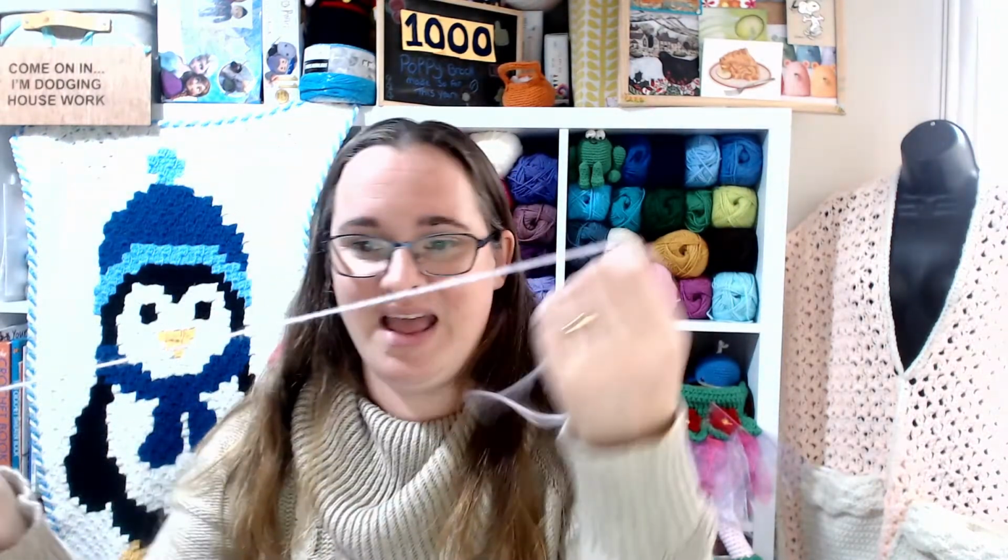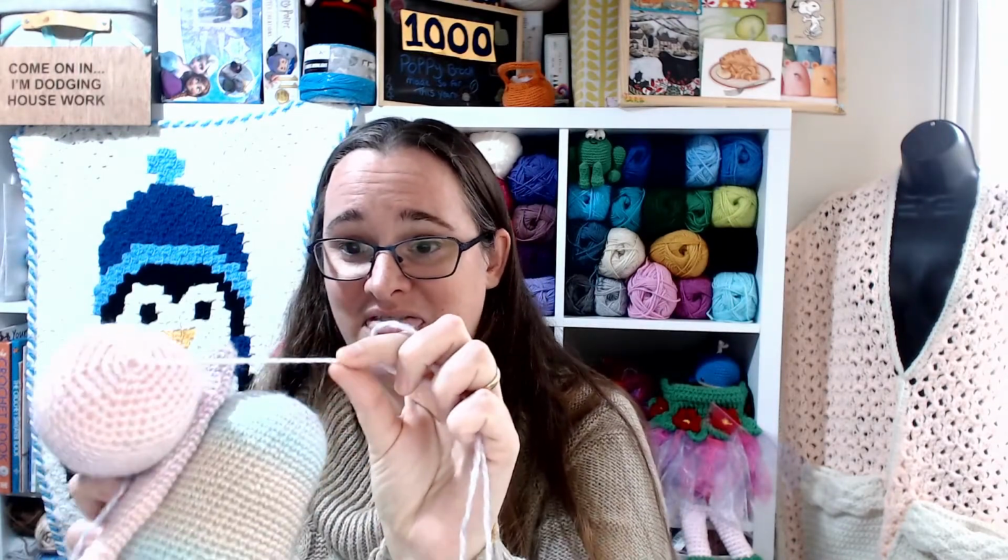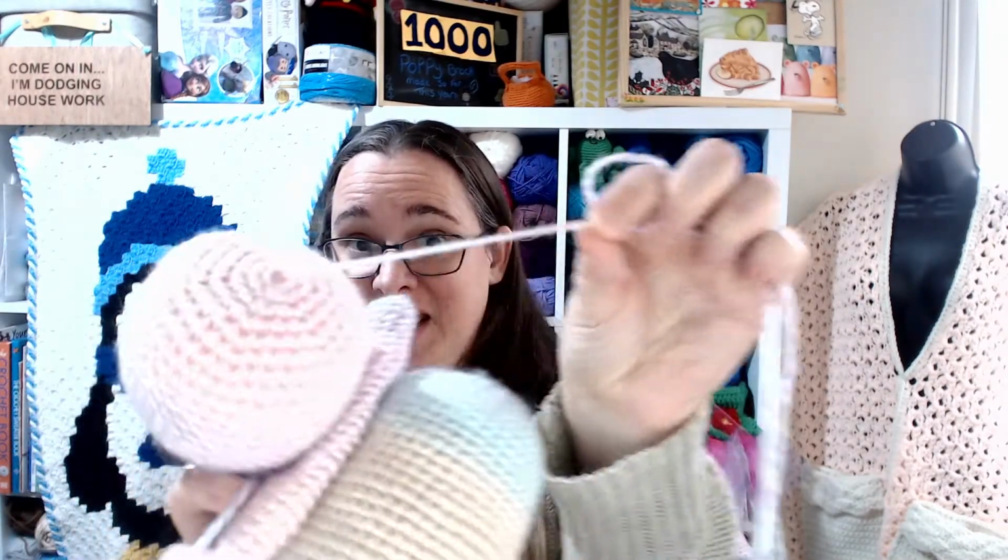That was, what was it? I was doing the head, and that was it. I was playing yarn chicken. How cool, I managed it. Right, so I was like, okay, what can I do? I need to still do the arms, the legs, the ears and everything else.